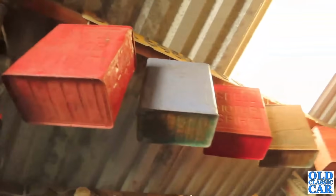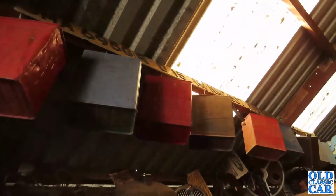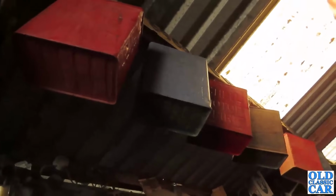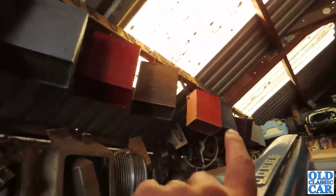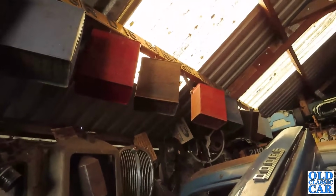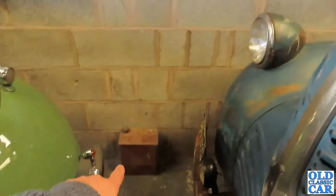I probably don't need them all, so I think I'll probably just keep the nicest ones and sell on the rest. But yeah, that was a bit of a scary moment. But why that handle should separate from the rest of the can is anyone's guess. What can was it? It's this Shell Motor Spirit one down here.